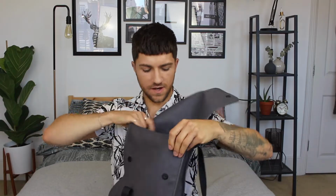So the front opens with this clasp, and it's got two magnetic things as well, so it's really safe. You haven't got to worry about pickpockets or anything like that. Once you're inside, I don't know if you guys can see, it's just got one big opening, then a little pocket here and a pocket at the back where you usually slide your laptop. So let's do the first top pocket.